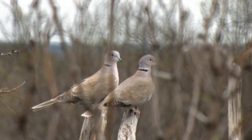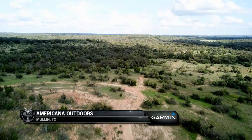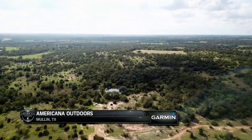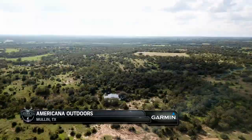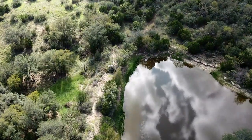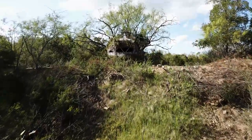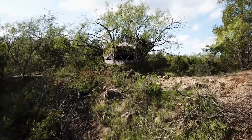Welcome back to Americana Outdoors. It's opening day here in Texas, and Wade Middleton starts off the season at the Wendlandt Ranch in Mullen. He chooses the spot right next to the pond that is high up. In front of it, there's a few oak trees that make it really nice at the bottom. During this time of year, it's a great place for deer to bed down when it's warm.